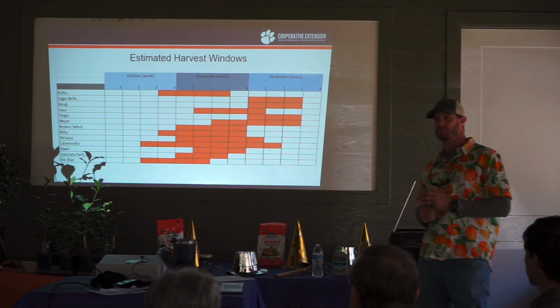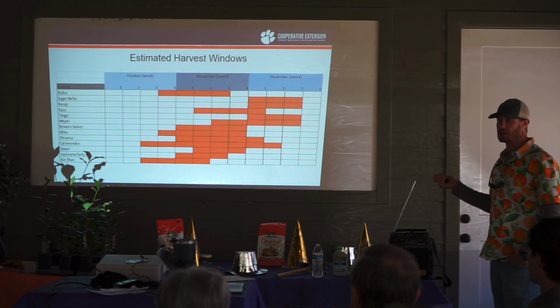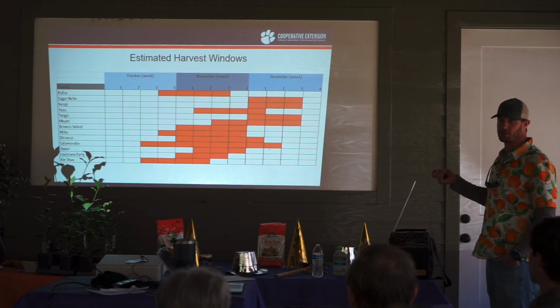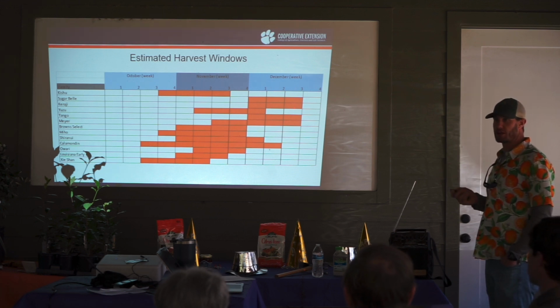If somebody comes up and says, I want to be able to produce citrus for a longer season, I want to be able to give them this chart. I'd like to get some earlier stuff too. These are guesses because we haven't had much fruit, since they're only 4 years old, but I want to see stuff over here too, okay?